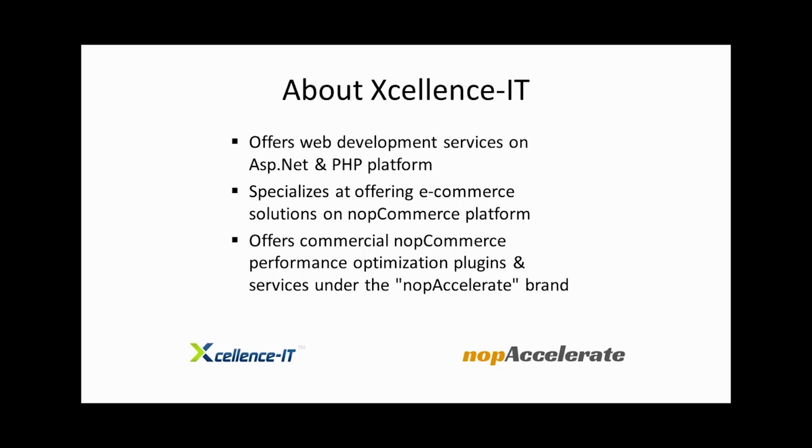And with the help of NuoDB, which offers elastically scalable SQL, we plan to offer a service for scaling nopCommerce further for demanding stores. With that said, let me introduce you to nopAccelerate.